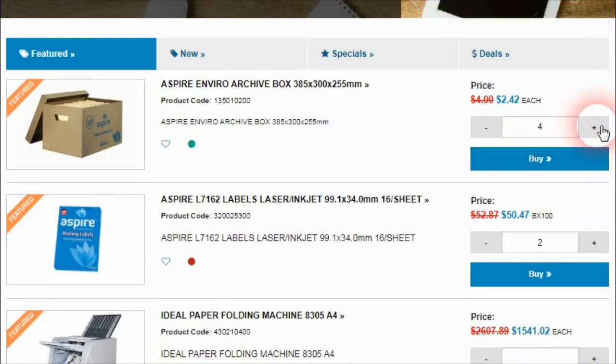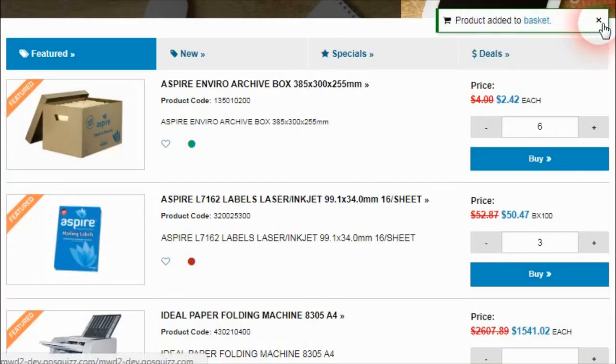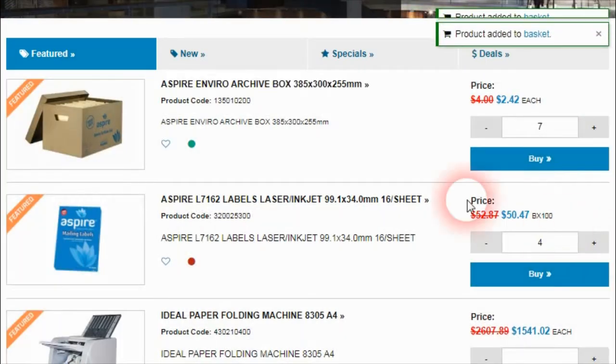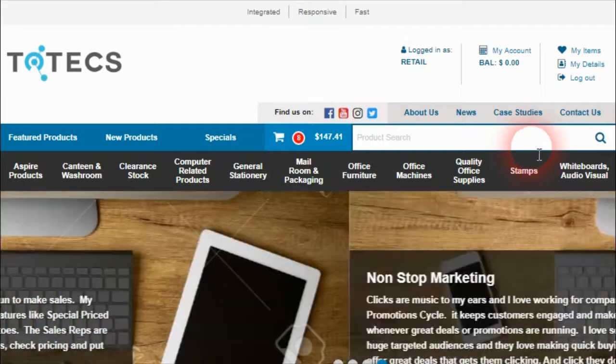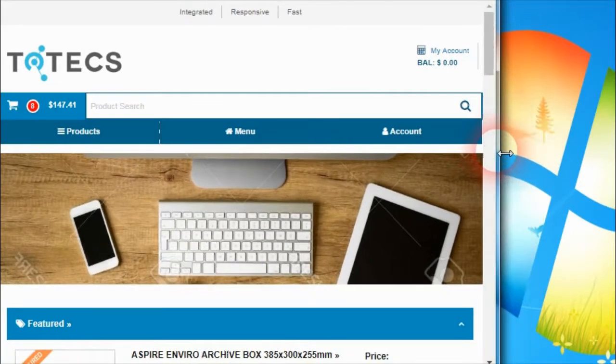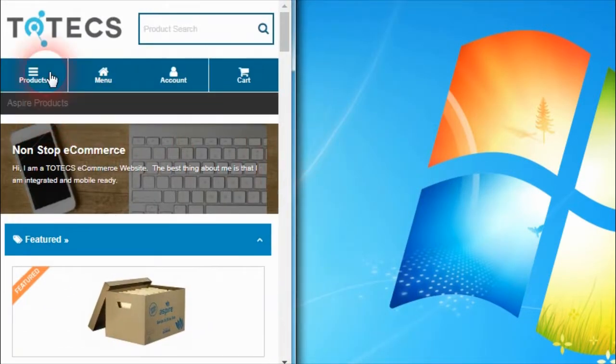These notifications can stack, as well as be removed by the user, or become automatically hidden after a short period of time. And of course, the Master Website Design 2 is fully responsive, allowing the website to dynamically change itself to fit with any screen-sized device.